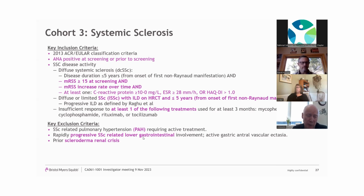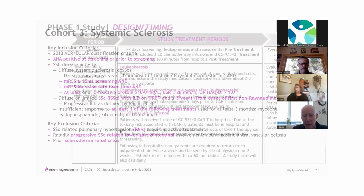Key exclusion criteria, as David mentioned, there can be issues with the vasculature, with the lungs. So patients, if they have significant pulmonary hypertension, would be excluded. If there are significant GI problems, lower GI problems, they would be excluded. And if they have prior scleroderma renal crisis, they would be excluded from the study.